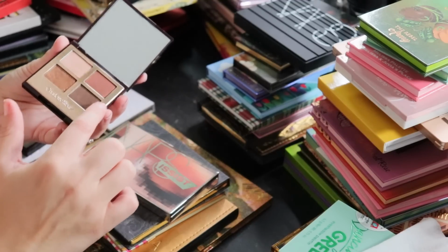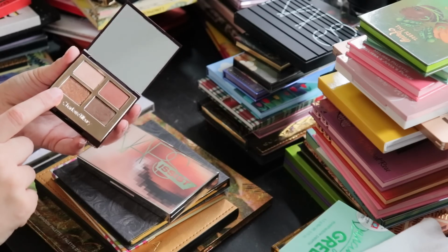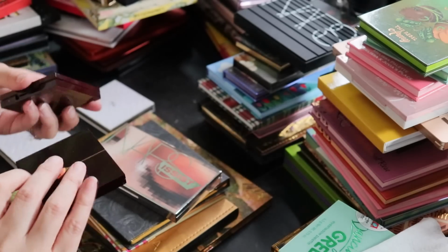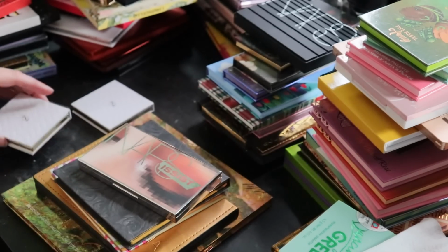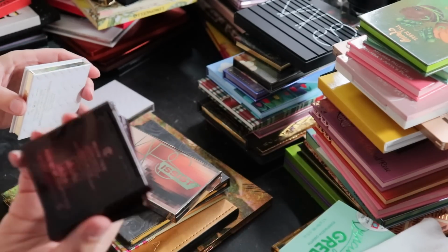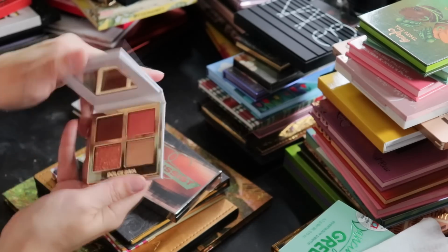These are both satin shades. This is sort of satin and this is a bit more of a shimmer metallic, so there's really no mattes in here, and I never use it. So it's time to see if somebody else wants those. My best friend is more fair than I am, so the Pillow Talk one might actually work really well for her. I don't think I told you the first one that I showed you is Dolce Diva.